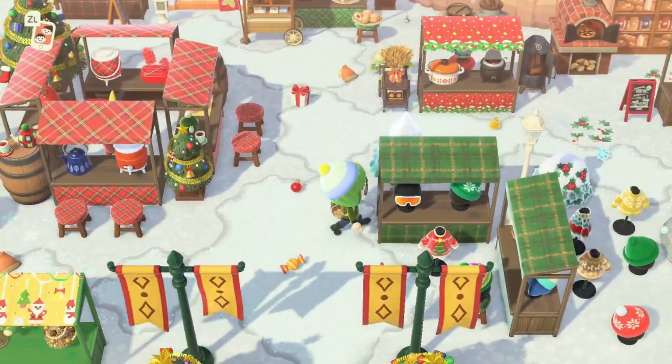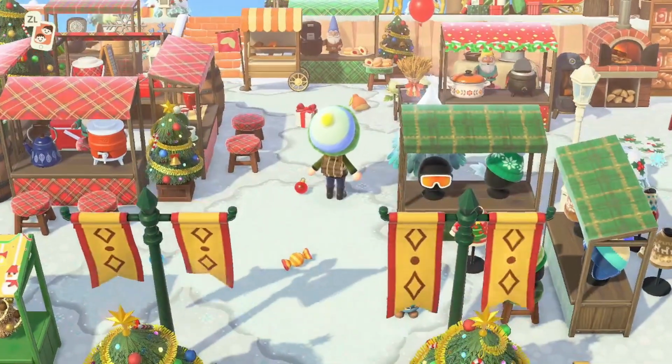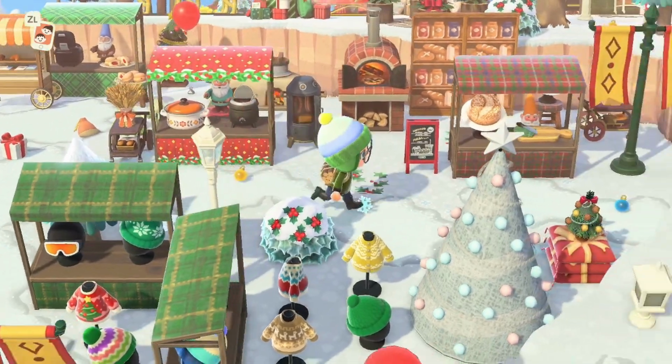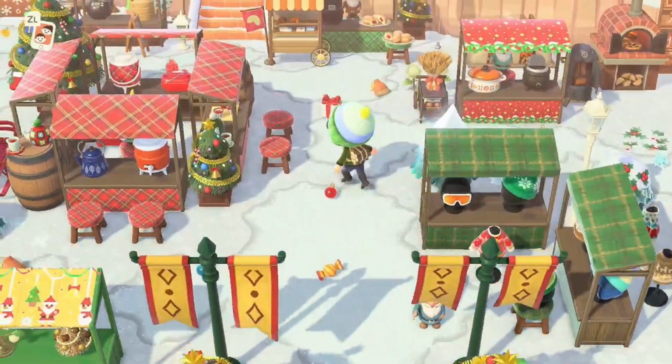Alright, so let's start with this first stall right here. I thought that this would be good to present some winter attire. A lot of times you go to a Christmas market kind of unprepared, and then you do end up needing another hat or some gloves. So if you haven't dressed for the occasion, you can definitely find something here.